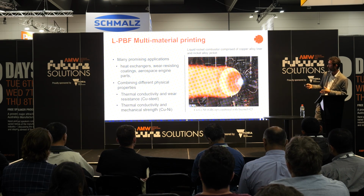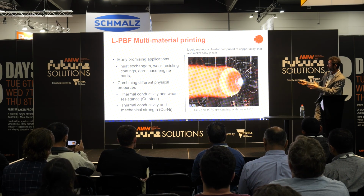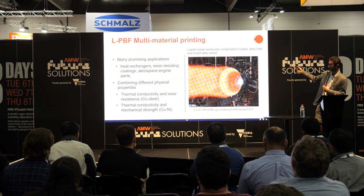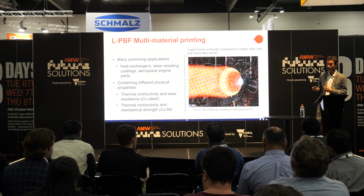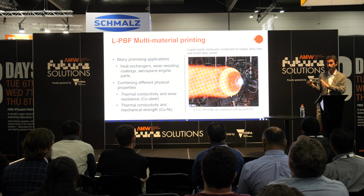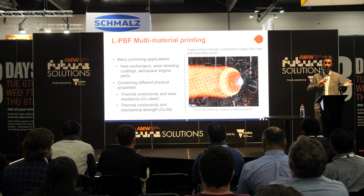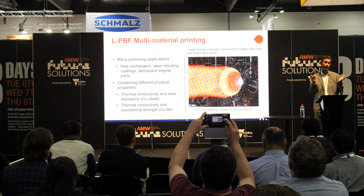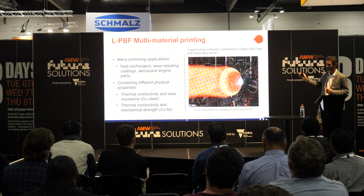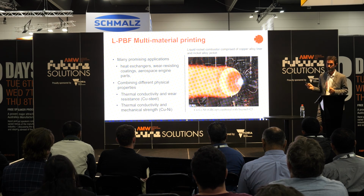And I'll just show you an example where this is already taken up partially. For instance, NASA is using the multi-material ideas and trying to create liquid rocket combustion motors that have a copper alloy and nickel alloy in the jackets together at the same time. And that increases the capability of this type of materials.